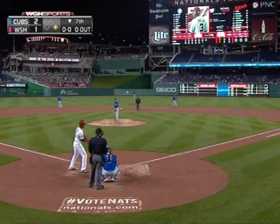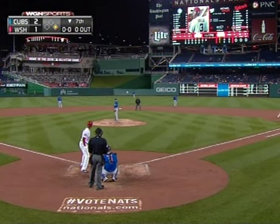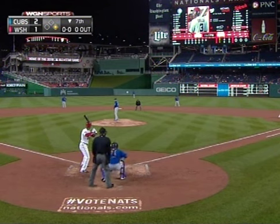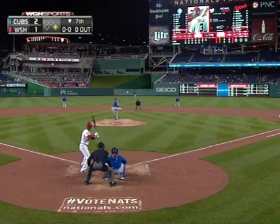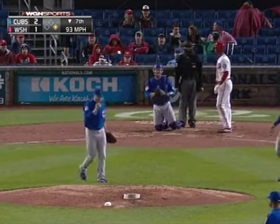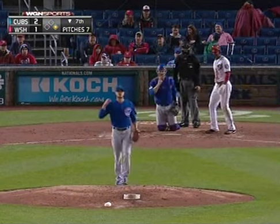Taylor, the batter. Bryant in on the grass, as you can see, to the left of your screen. That is a strike. Dan Uggla out on deck to pinch hit.